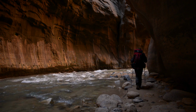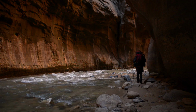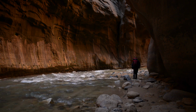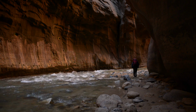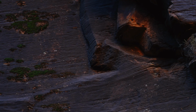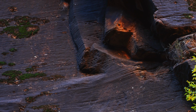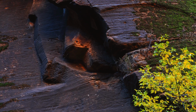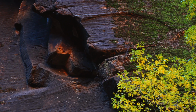As I hiked out of the Narrows that afternoon, I happened upon a tree I hadn't noticed in past years. It was pushed against a sandstone cliff, most of which was covered in fresh moss. What struck me most was the color of the sandstone. The dark purplish rock was bathed in warm reflected light. The leaves on the tree were very full and showed a wonderful mix of yellow and green.